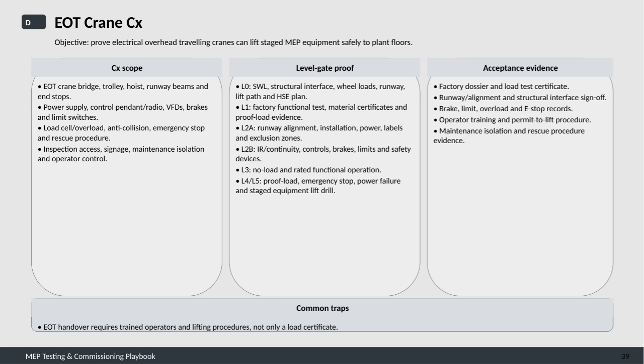Acceptance evidence includes the factory dossier and load test certificates, runway and structural interface sign-offs, records for brakes, limits, overloads, and emergency stops, as well as operator training and the permit to lift procedures. Maintenance isolation and rescue procedures must also be documented.